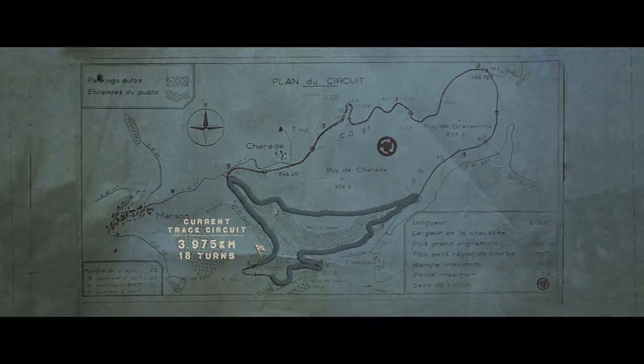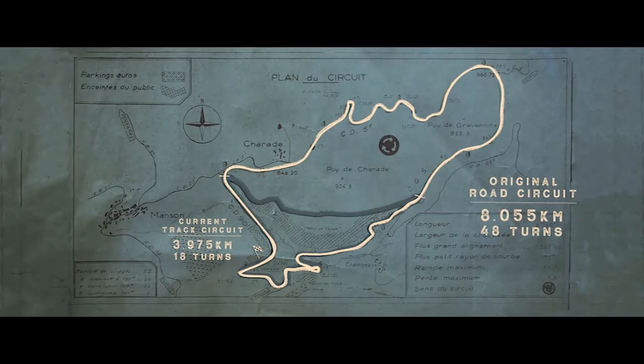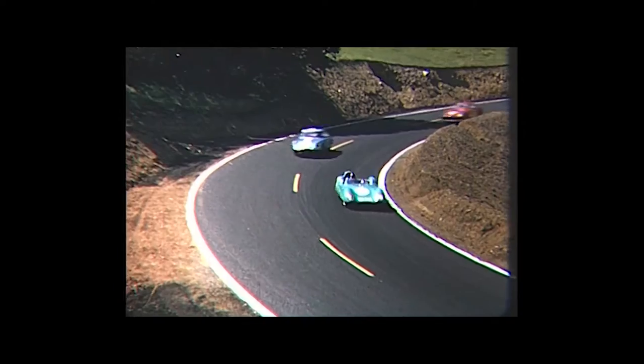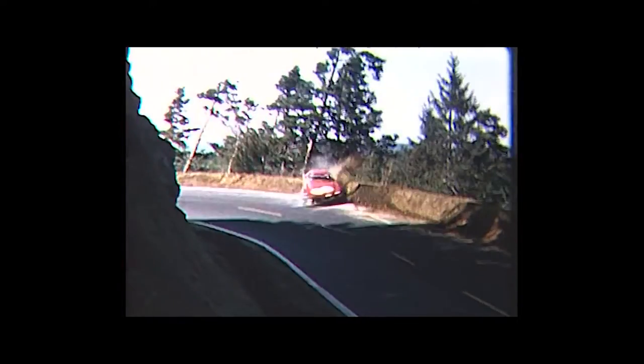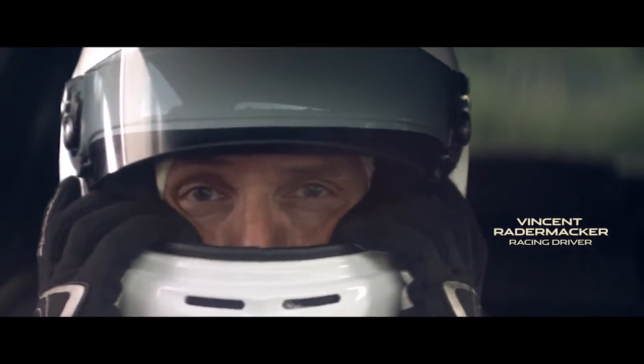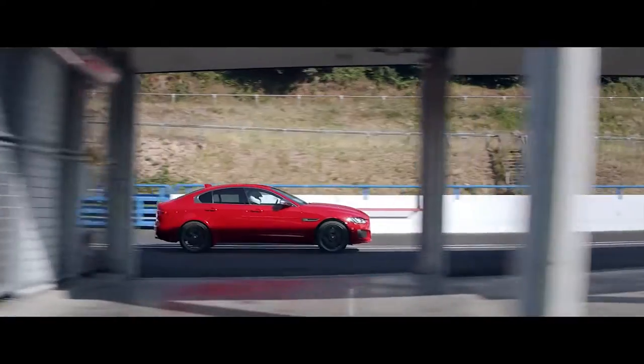Today, the Circuit de Girard is a 4-kilometer racetrack, but back in the 60s and 70s, it was a formidable 8-kilometer Grand Prix circuit. Mixing racetrack with public roads, it was a more dangerous version of the Nordschleife. Incredibly, the old circuit survives, and now, 30 years after the final race, it has been reopened for one more flying lap.